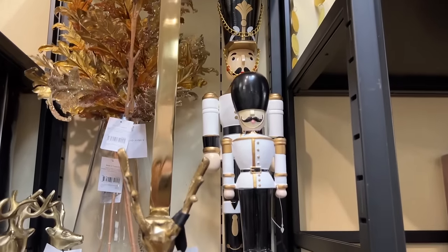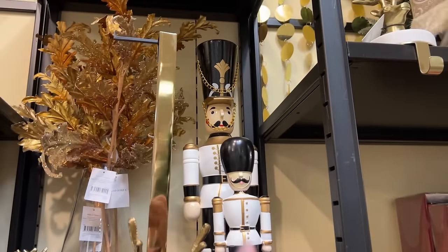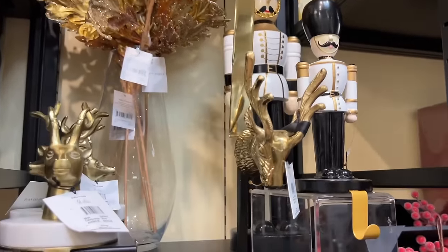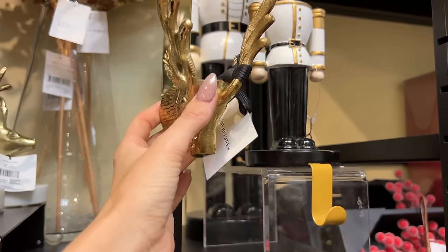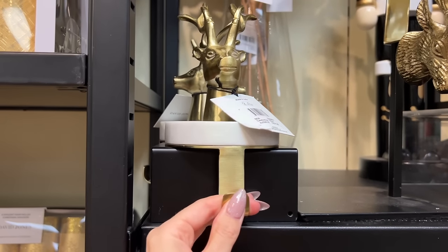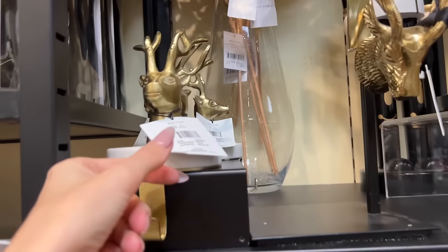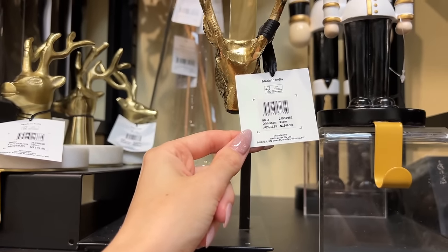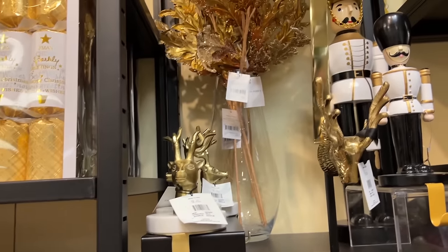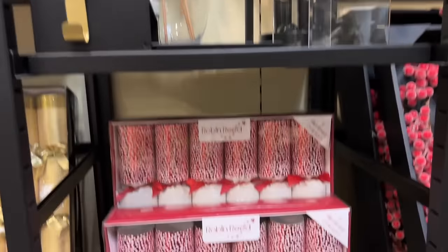These nutcrackers are just beautiful. I love them. The big guy at the back, very ornate. These are beautiful as well. I don't know what they are. Well, that's a door hanging. Okay, so they're just... Oh, you put that on a bench and you can hang. So I get it. I like it. Yep, $70 for these guys. And this one is $40, so that's not bad. There's tree picks back here. They are $30 a piece.